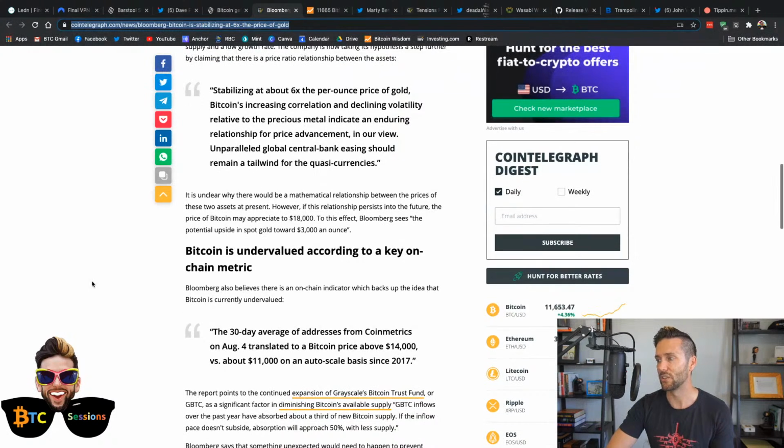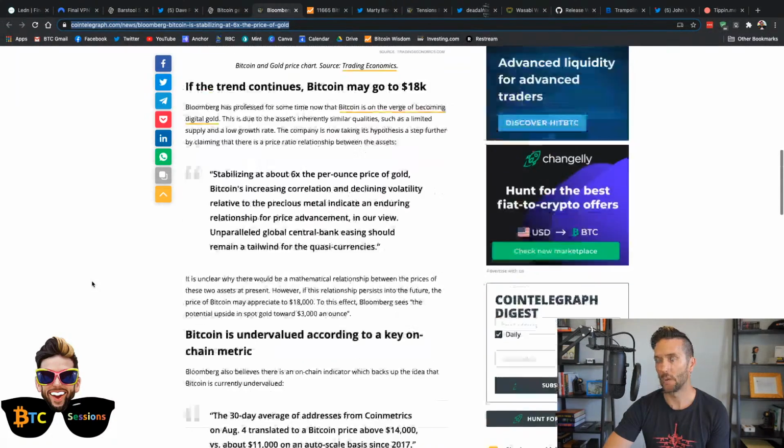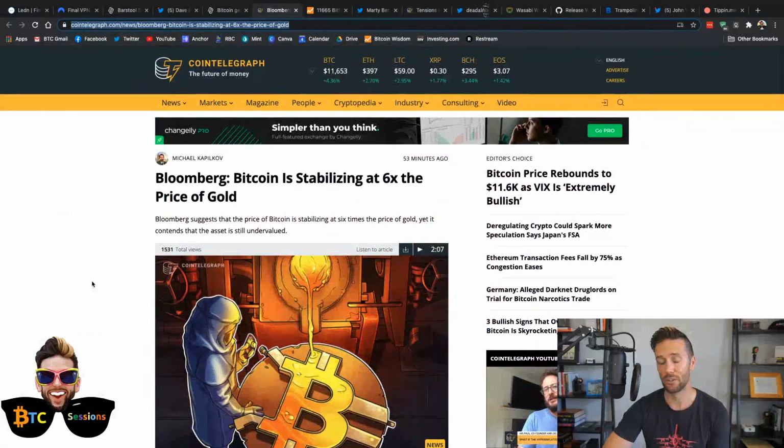Now, they speculate that Bitcoin may appreciate to $18,000, while Bloomberg sees the potential upside for spot gold towards $3,000 an ounce. I don't know about gold, but in a mania, I think 18K is pretty low for Bitcoin. But again, who knows on the time frame with that.